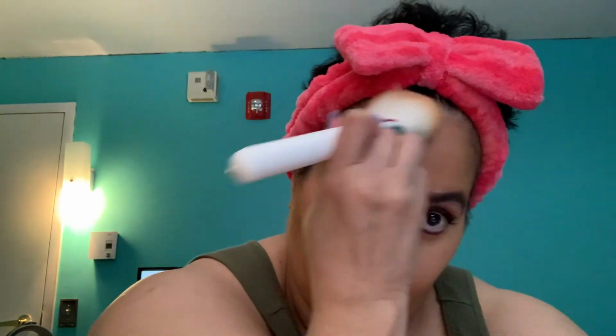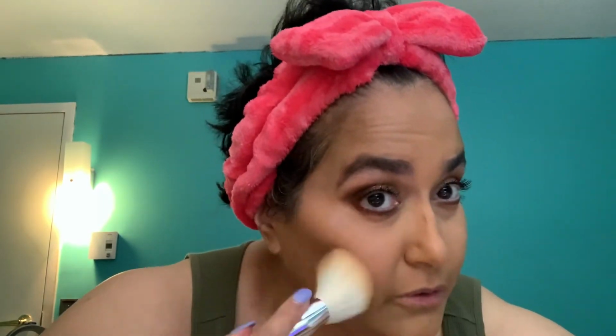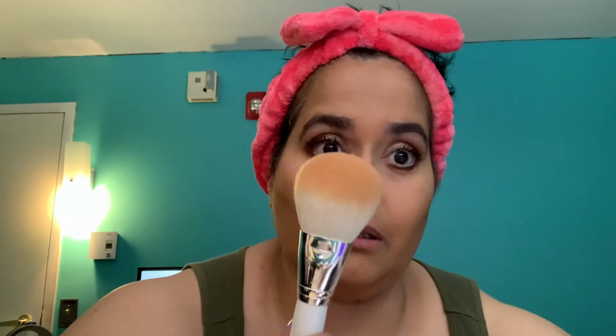I've never had to work this hard to put bronzer on my face. I feel like it didn't put anything on. On my cheeks it did, but I really had to, you know what I mean? With my other brush, I don't have to work this hard. So for all the hype that people are saying about this brush, I don't think it's worth it. Literally, look at all this product and nothing got on my forehead. So let me grab another brush real quick to apply that.